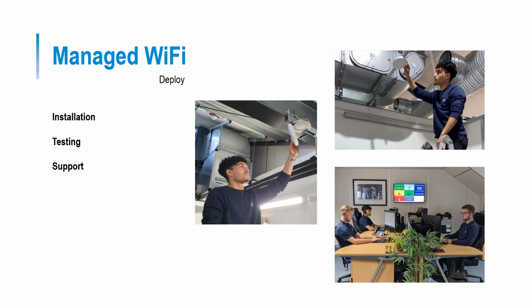After a successful installation of a managed Wi-Fi network, you can be assured that you will have the best available support with certified engineers at the end of the phone, with no long wait times or automated menus.